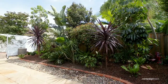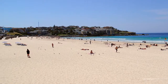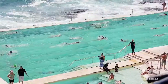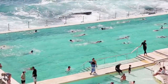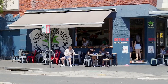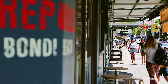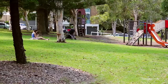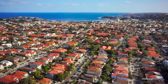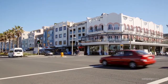The thing that I love about this home is its position. It's only just a short stroll down to Bondi Beach where you can have a swim, have a surf, maybe go to Icebergs for a swim, or you can go down the road to the North Bondi shops, maybe get a loaf of bread from the organic bakery and a cup of coffee with friends. Cafes, transport, parklands, it's even close to Rose Bay, just down the road. Close to the city, it offers fantastic position and lifestyle.